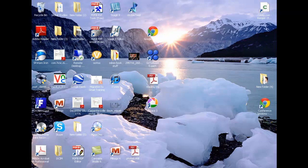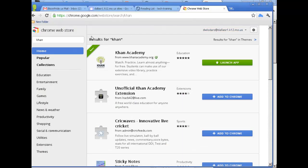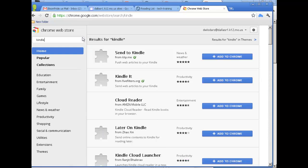So can you get Kindle books on the Chromebook? I believe there's an app for that. Excellent. And they're free. There are thousands of free books in Kindle. So yeah, there are probably several apps for that, maybe Kindle Reader.